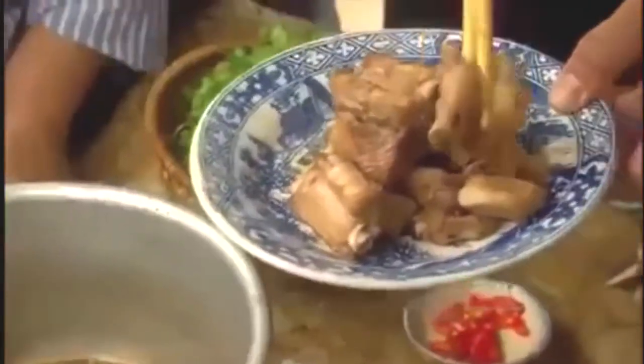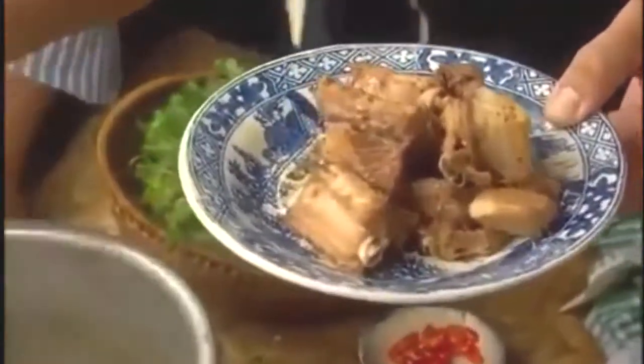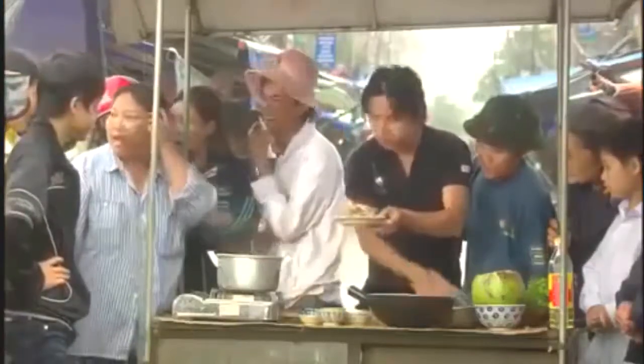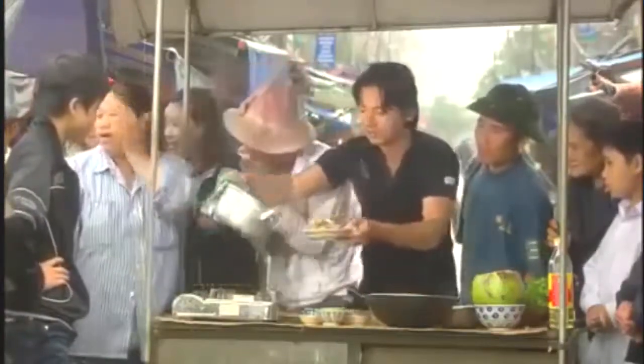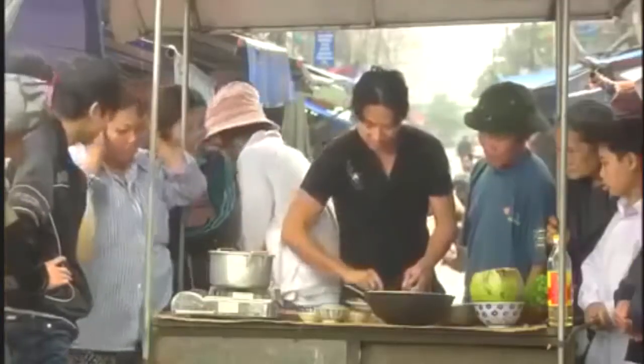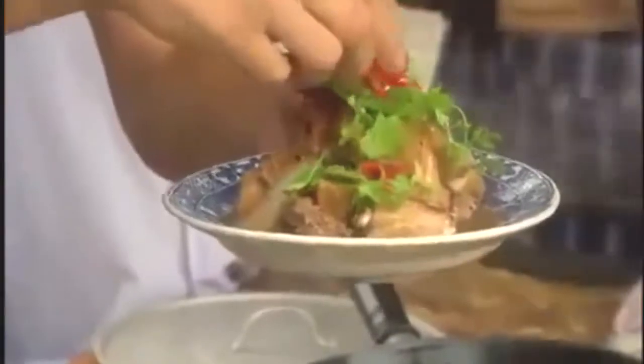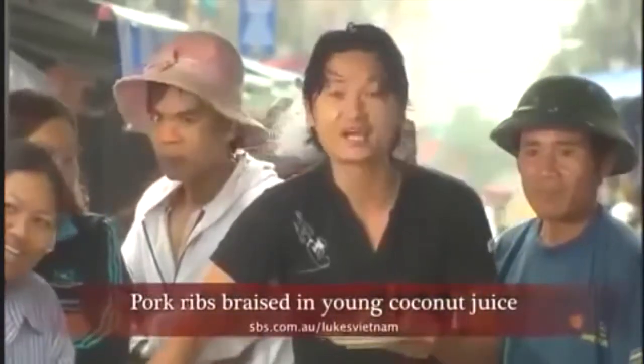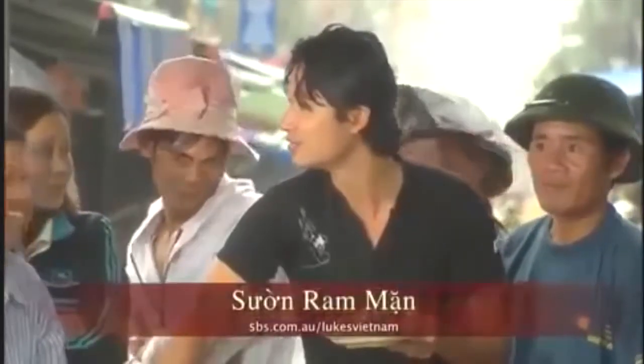Now, I hope my friends here will be happy with it. Tell them. They're saying it smells wonderful. Okay, looks good. I'm going to pour some sauce onto there. Beautiful. Wonderful. All right. Bit of coriander on top. Bit more chili. And look at that. With all the help of my friends here. Pork short ribs, slow braised, young coconut juice.